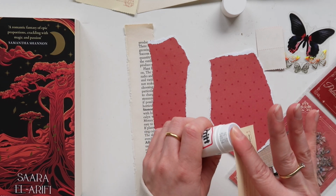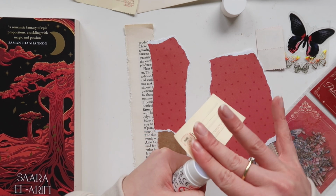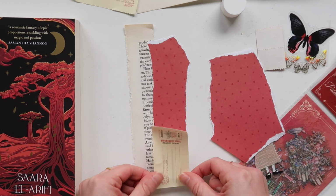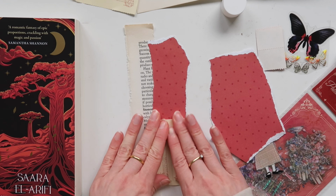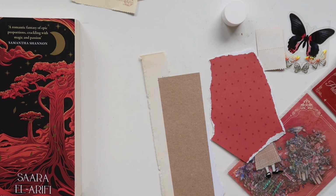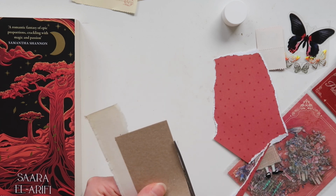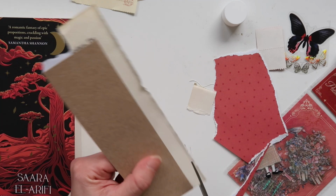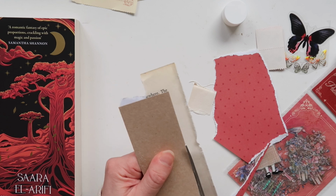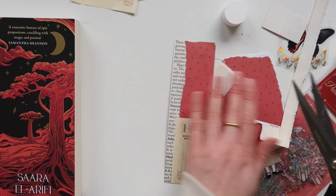So I will explain what I'm doing here. I am actually making a bookmark, and if you have watched my reading update videos, then you will know I did not love this book. So because of that, I have decided to put it into my little local library, and I felt like it'd be really cute if I made a matching bookmark to do that with. So that's what I'm doing.